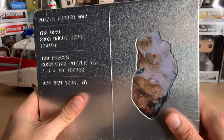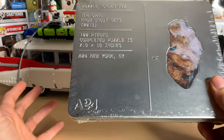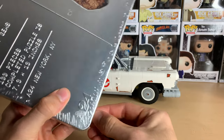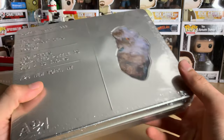Now, I'm not going to film me putting the puzzle together because, one, Jesus Christ. And two, Jesus Christ. Anyways, let's get this opened up. I will, however, put the puzzle together tonight. Hopefully I can do it all tonight. I don't know how difficult it is.